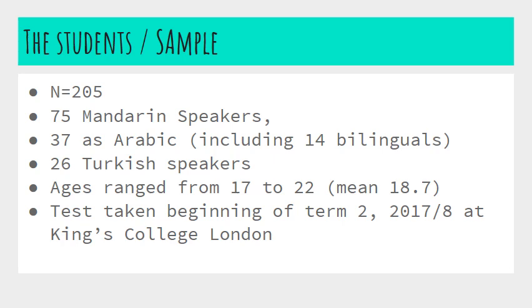That's not the whole sample. It's approximately 2/3 of the whole cohort, because some of the students indicated they didn't want their scores to be included. Some of the students gave more than one IELTS score, so we weren't sure what to do with that. Some had technical problems. The Wi-Fi in King's that day wasn't very good, which worried me a bit in terms of the results. You don't want students to get frustrated and potentially guess or skip unnecessarily.